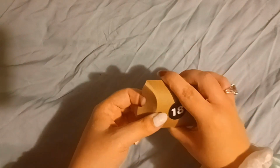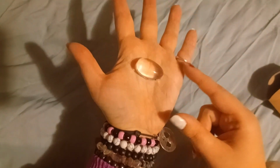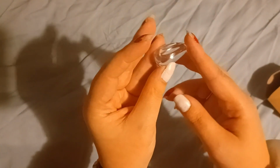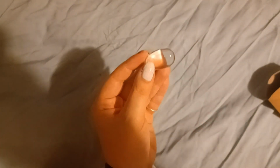Number 18 is pretty heavy. I'm thinking it's maybe another stone or something made out of stone. Ooh, I was right. So this might be like a quartz. It's completely clear. Like, if the light wasn't on it, you'd be able to pretty much see my hand perfectly. So that's gorgeous. I've never seen a stone that clear. But then again, I don't think I've ever seen a completely polished quartz before either. So that's very nice. It's very interesting.